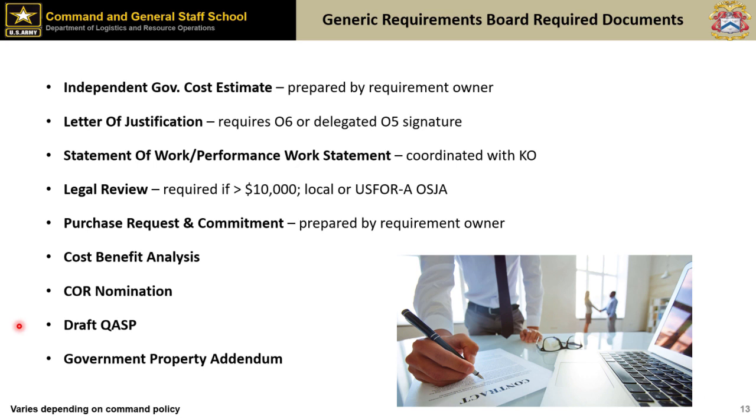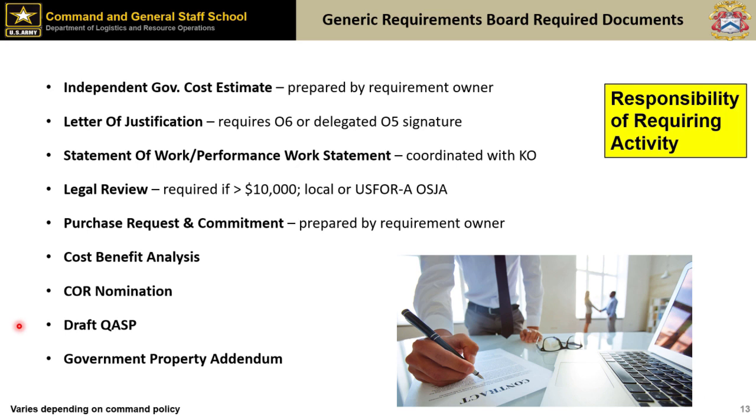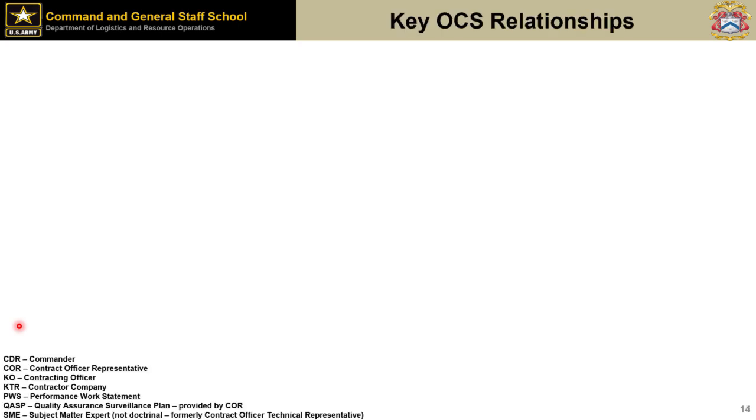And then lastly, if you're going to loan any property, it goes in as a government property addendum, because that's all done by the contract, not by hand receipts. We'll talk about that later. And all of this is the responsibility of the requiring activity, not the contracting officer. They'll help and provide guidance and assistance, but it ain't their job. It's your job.